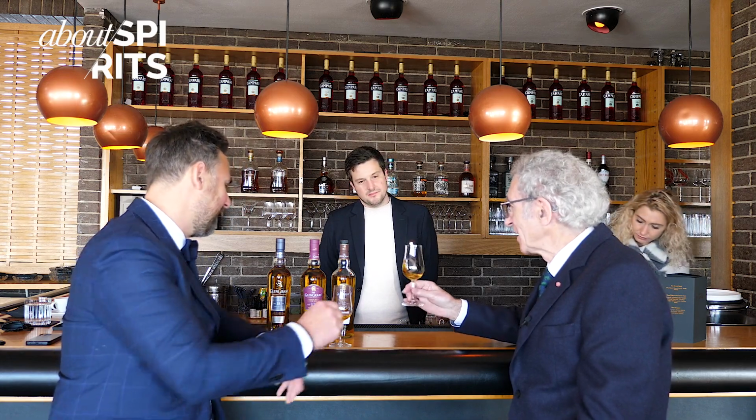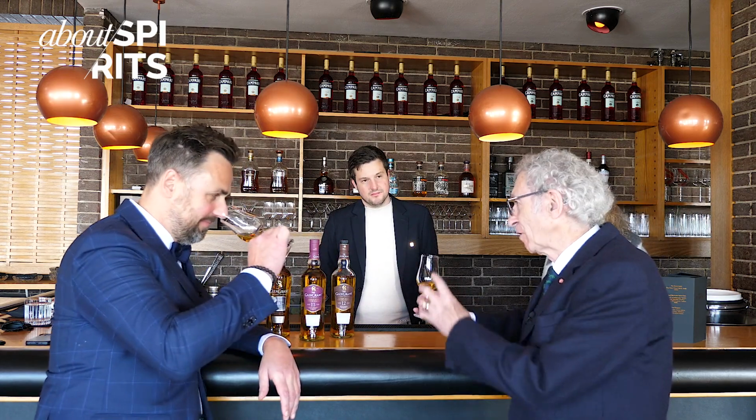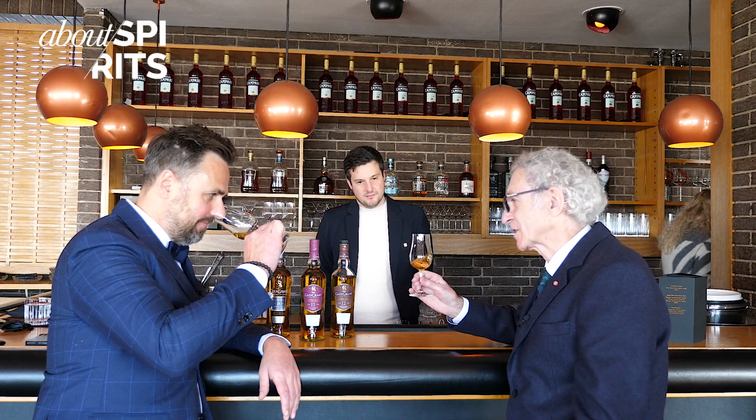And on the finish, you're getting fruit, a little bit of dryness, and then you get that spicy kick at the end. It's beautiful. And I love it. And that is a nice blend of a percentage of sherry and bourbon casks in this one.